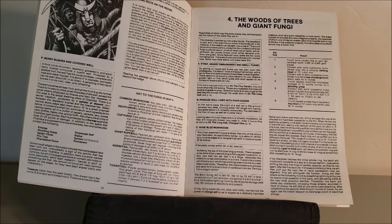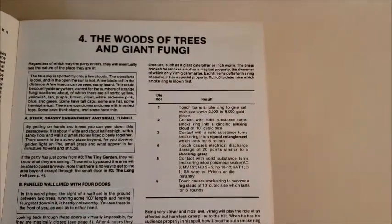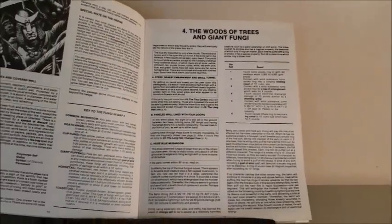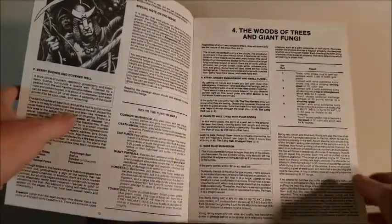But this guy also has a hookah, and the hookah allows him to blow smoke rings, and the smoke rings all have different powers. I'm going to zoom in close for the different results for the powers. So the first one is a good one. You get some gem worth 2,000 to 8,000 gold pieces. Everything else acts as a stinking cloud, rope of entanglement, shocking grasp, a giant snake, or a fog cloud. So only one benefit and 5 detriments. That's also typical of an early D&D module, whether Gygax wrote it or anyone else.